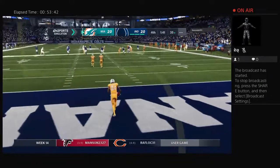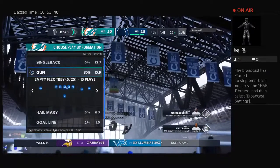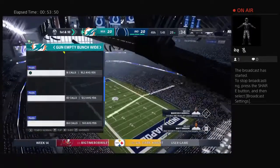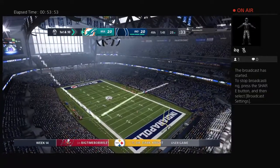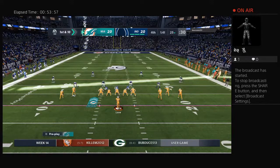So now as a defense, you got to think to yourself, you can't play prevent defense and just give up big chunks of yardage in front of you. But you also can't let anyone behind you. So you sit right on the line between the two, play the best defense you can, and not make it easy for them to move the ball downfield.